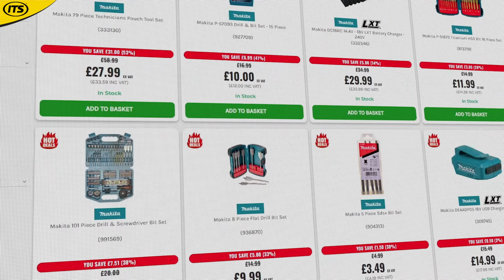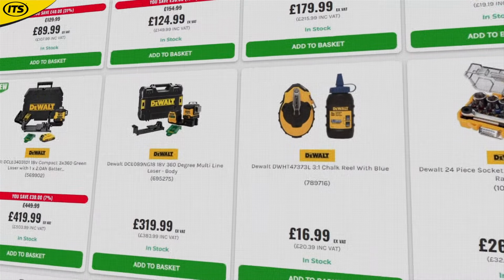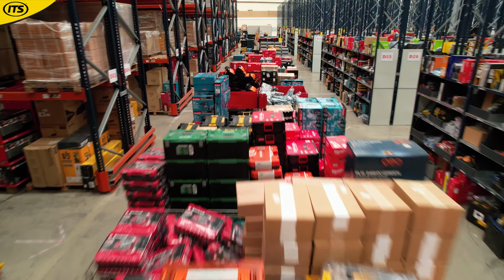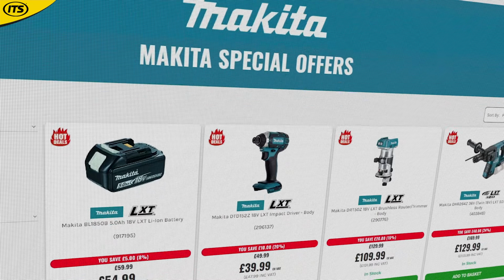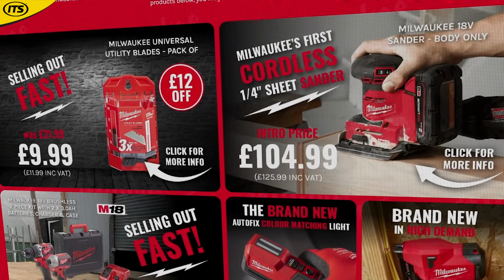This doesn't just stop with power tools too. ITS is home to massive ranges of power tool accessories, storage, hand tools and much more. And all of this stock is coming straight from the ITS warehouse. We have engineered these superstores to show you exactly what you want. All of the tools you need from the top 3 brands. And it doesn't just stop there. We've got special offers, info on new and trending products and more.